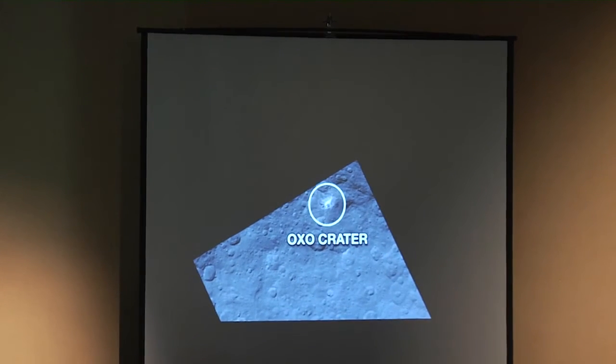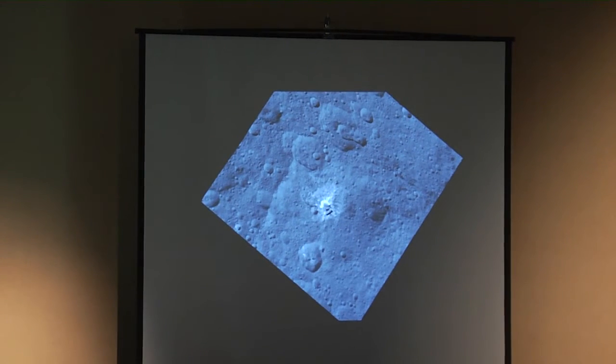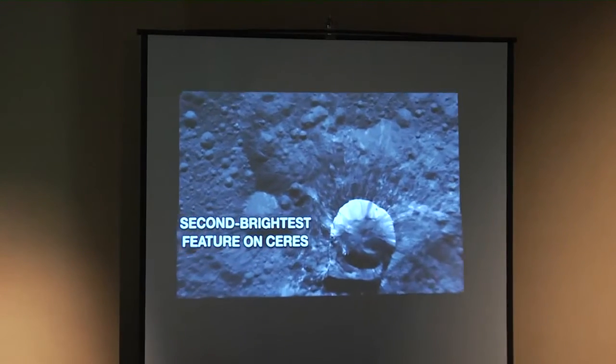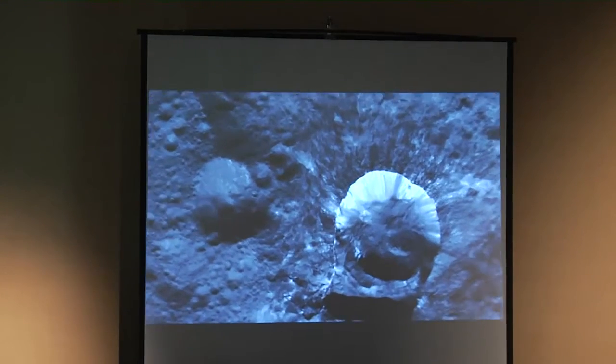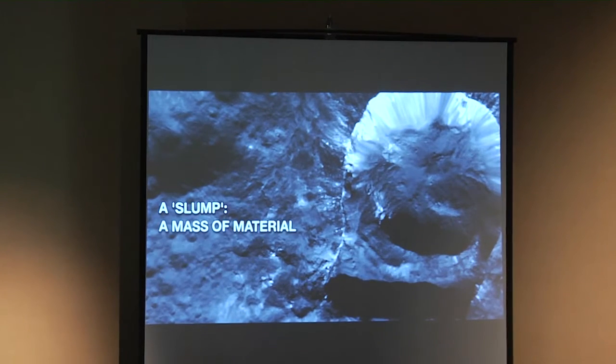This is Oxo Crater, which shows more of this intriguing bright material inside and out, as well as a peculiar shape. At 6 miles in diameter, this is the second brightest feature on Ceres. You can see next to it an intriguing linear feature called a slump, where a mass of material has dropped below the surface.